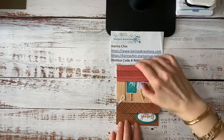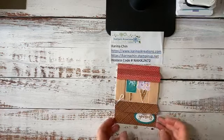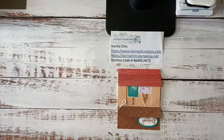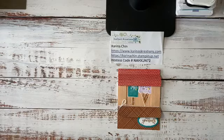Now this will be one of the cards that we're making. I thought it kind of looked like an ice cream counter. Isn't that sweet?